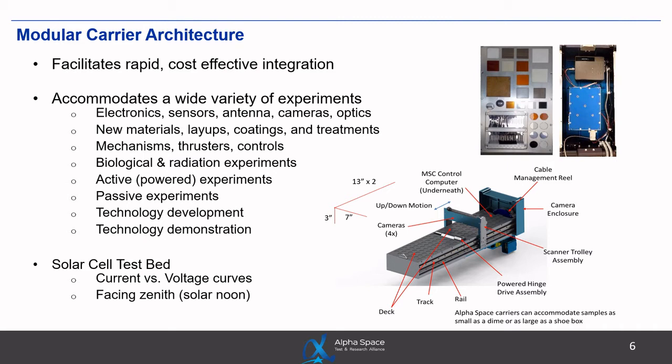All customer experiments are flown in modular MISSE science carriers. The current carriers accommodate a really wide range of hardware and experiments, including electronics, materials, paints, mechanisms, and even solar cells. Simple biology investigations, primarily related to extremophiles, have also been conducted in our current MISSE carriers.